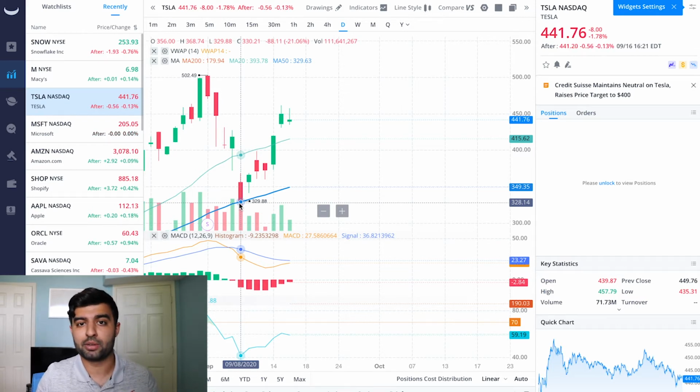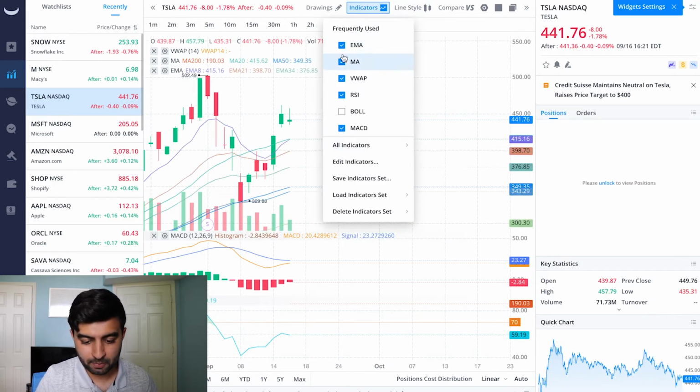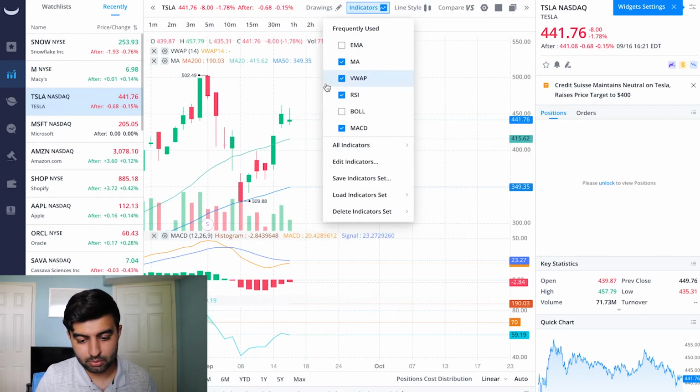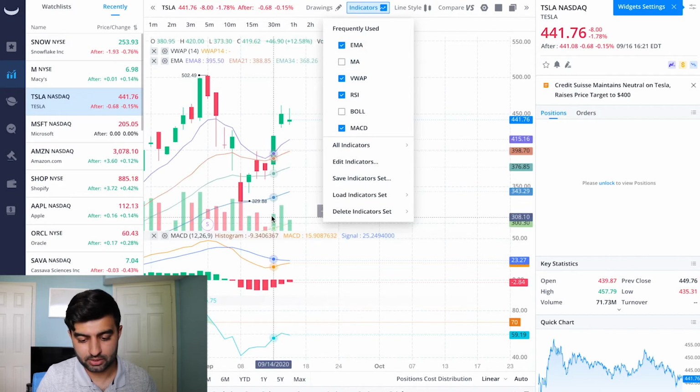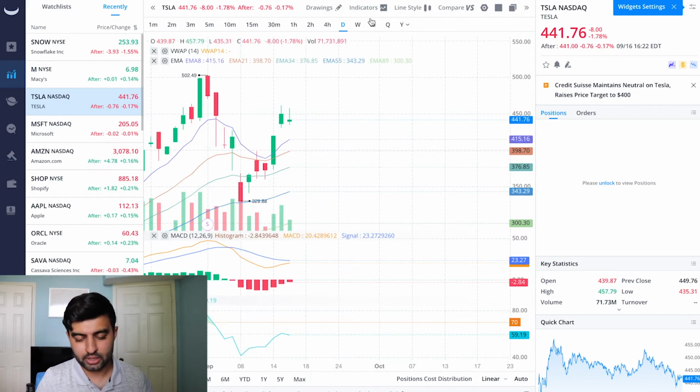Maybe it just happened to bounce off at that point, but I'd like to think that the moving average had something to do with it. Now, replace the moving averages with the EMAs, and you see the same thing happening with the EMA here. So again, Tesla bounced off of this 329 level, and the EMA was at 328.10. Really valuable to look at, if you're seeing it happening.